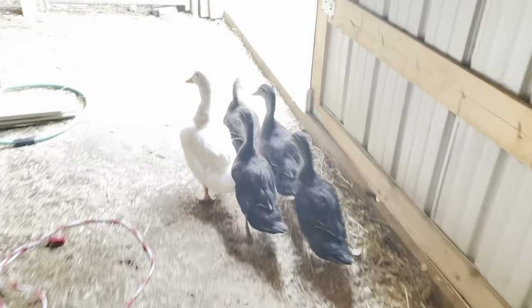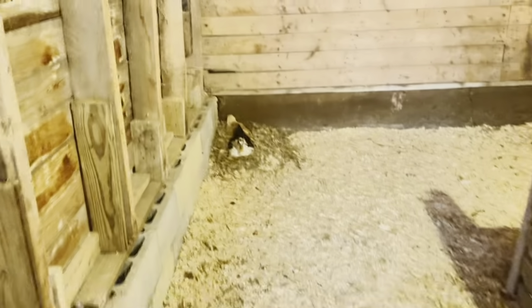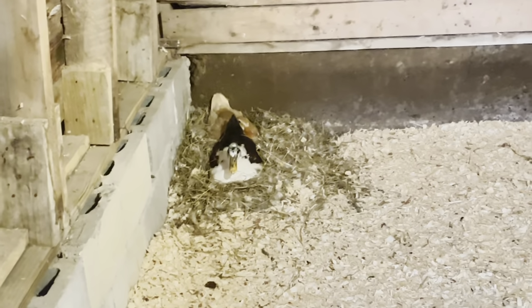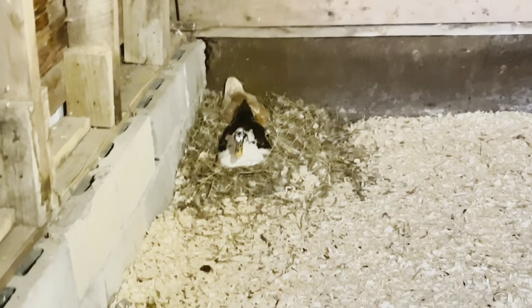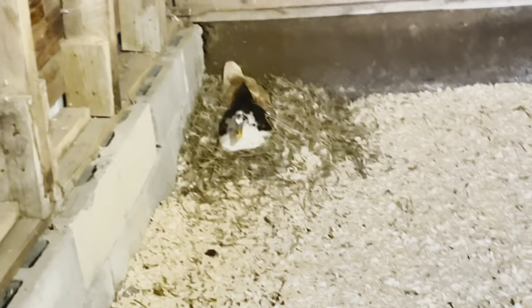I'm gonna let the ducks out. Come on, girls. Look at these hens. I now have Skunk, she's our black and white Ancona, now helping her sit on the nest. And I have two broody ducks. She's kind of done it here and there, but this is the very first time she's ever not come out with the rest of them. So that's interesting. Okay. Well, I guess the more the merrier.